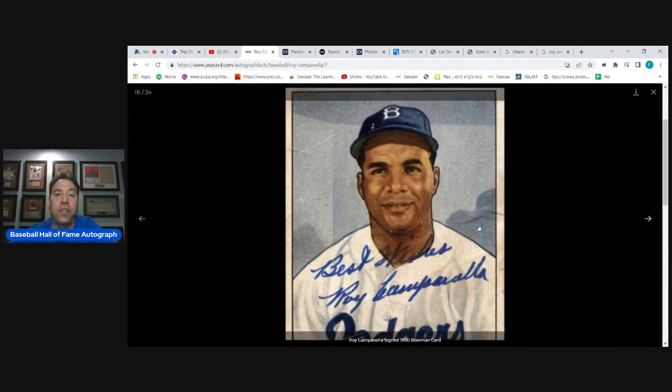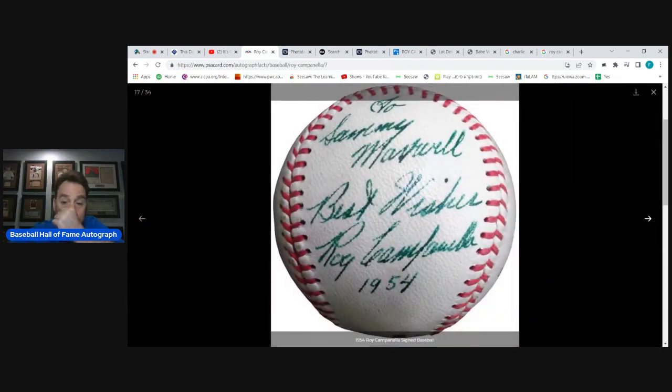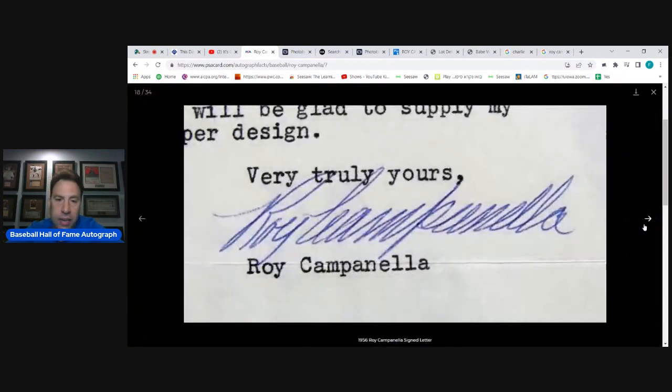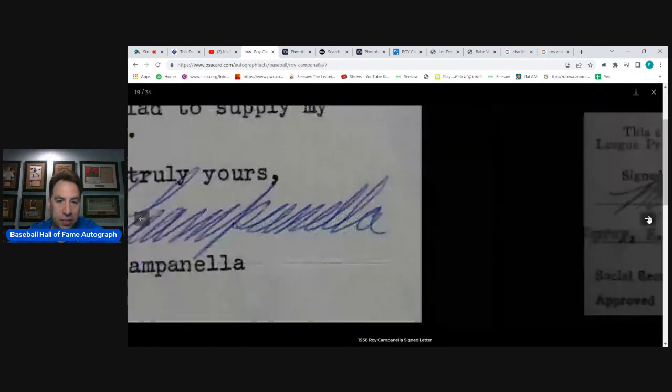And that is much more common. If you're buying a Roy Campanella autograph, or if I were buying one, this is what I would be looking for: to the right, breaks between the R, breaks between the C, slant to the right, and an upward right angle. And again, I like dated. This is a beautiful autograph. You can see right here, it goes up and to the right. Again, very much slanted to the right. I love these autographs. I wish I owned a letter like this.